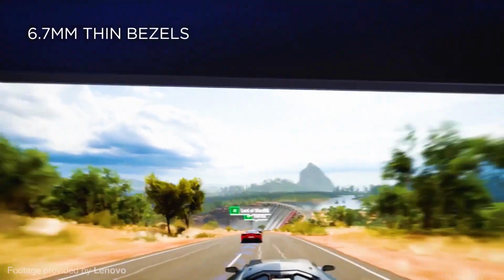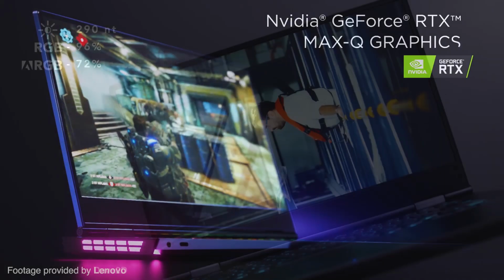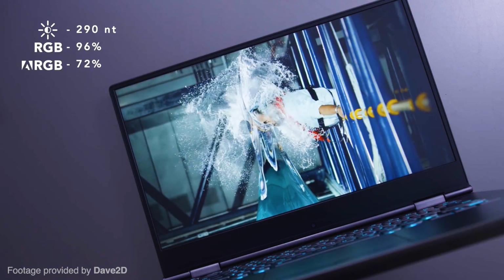It has a high refresh rate display, again, for anyone looking to play games, and also help make the desktop experience smoother. And the icing on the cake is that it also has an HD display that is suitable for viewing any kind of media at excellent quality.